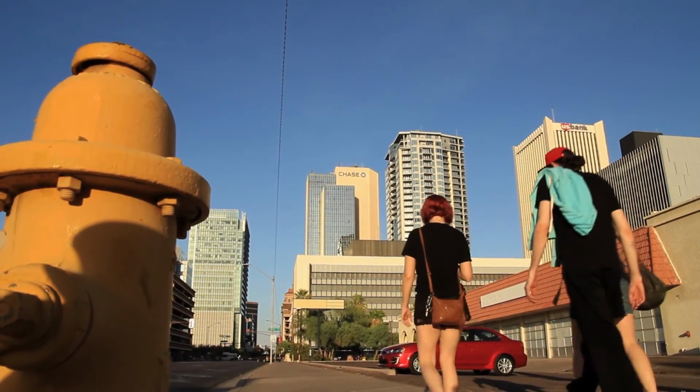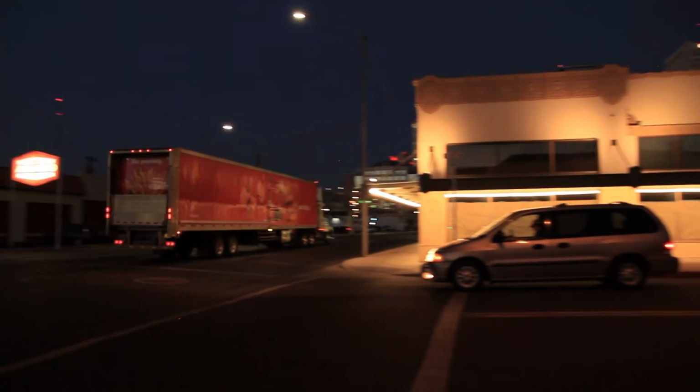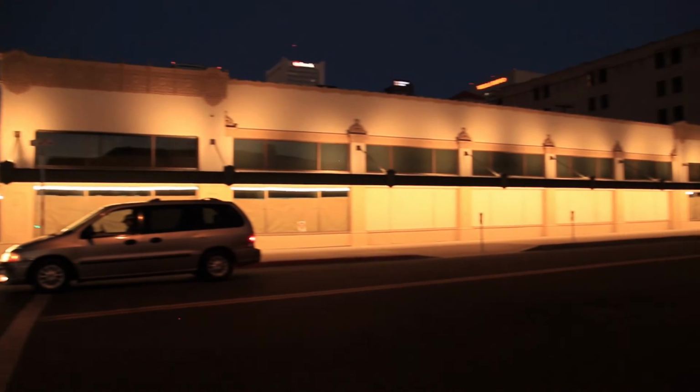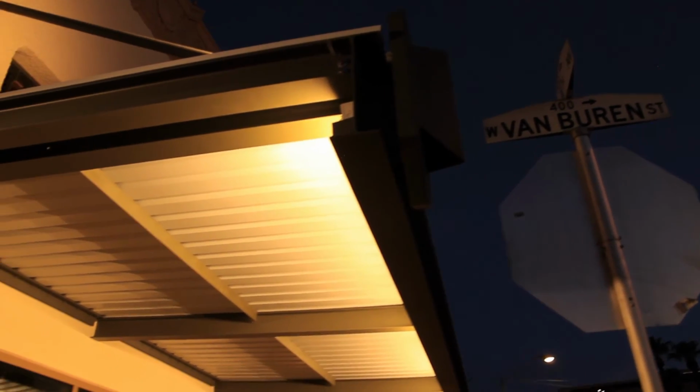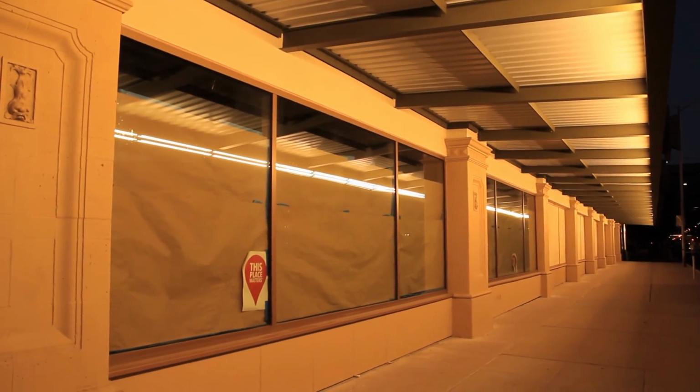I'm very excited and I'm really proud to be part of this project. And I want to see this building here long after I'm gone. And so I think it's the right thing to do. Phoenix has so few historic buildings and so few old buildings that it's very important to try to save every one of them that we can.